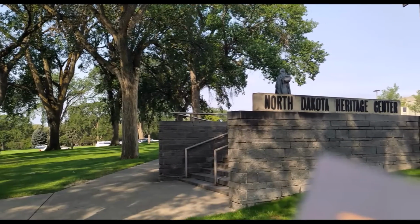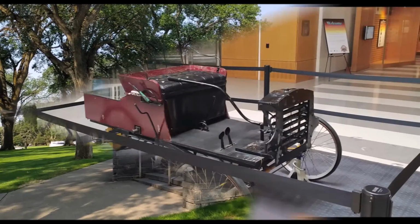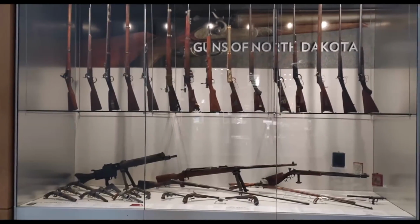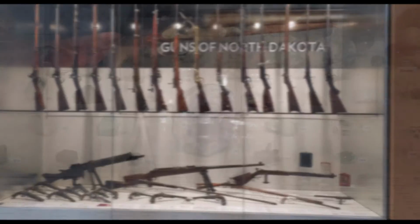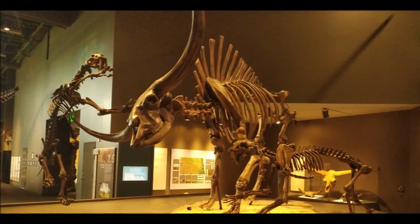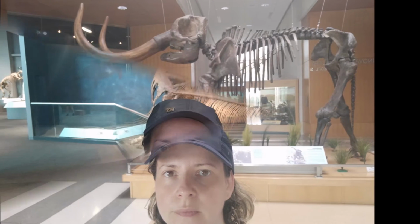Across the street, well, actually across the square from the Capitol building, there is the North Dakota Heritage Center. It is a great place to visit, and North Dakota is a place with a lot of history and a lot of treasures, both man-made and natural. So if you're ever there, check it out. You're not gonna regret it.